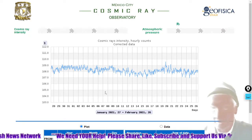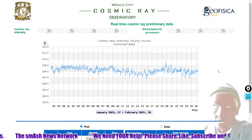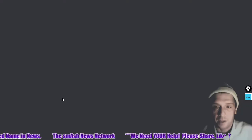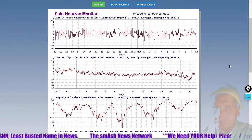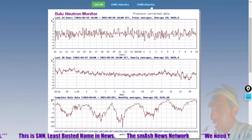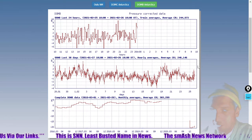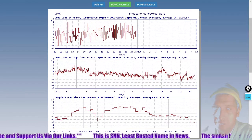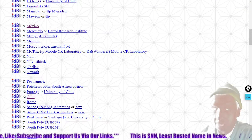Now going even farther south to Mexico City, a little flatter graph, but also a downward trend over the past 30 days. And let's go back very far north and then even farther south at Oulu, Finland. Downward trend at Oulu, Finland over the past 30 days. And let's look at Dome A, Antarctica. There's Dome A, Antarctica. Slight downward trend at Dome A and Dome C. Also a slight downward trend there. And once again, for that, we thank you.